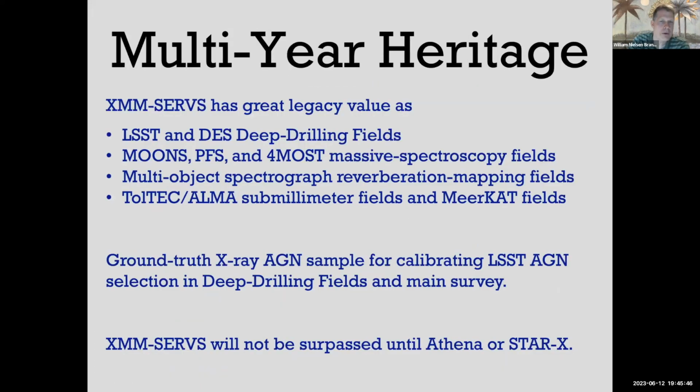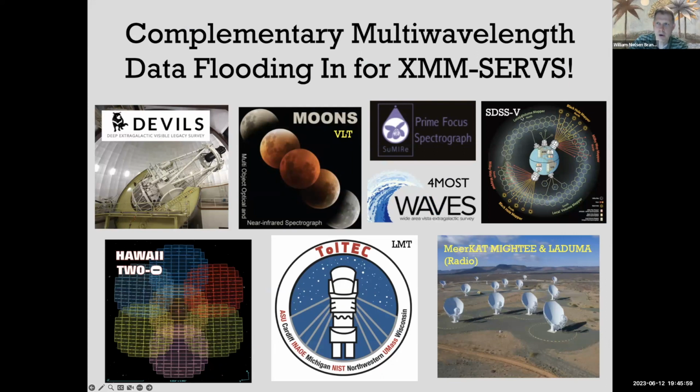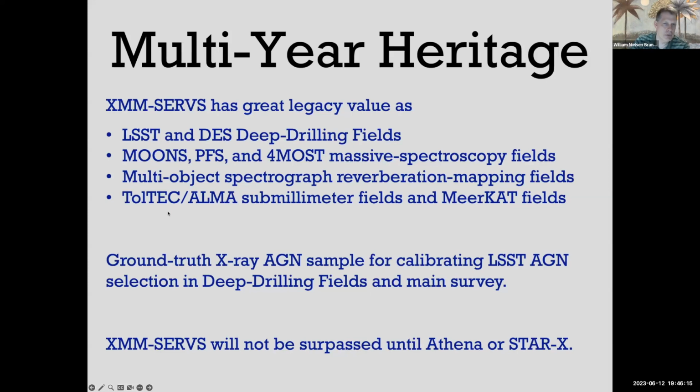follow-up that is required. Also, there are multi-object spectrograph or reverberation mapping campaigns, either that are ongoing or that are coming soon in these fields. For example, the Sloan Digital Sky Survey, as part of its 5th iteration, is performing reverberation mapping to measure direct black hole masses in these same fields. So we'll have direct black hole masses from reverberation mapping in these fields to compare with all the other fantastic multi-wavelength data. And then in the submillimeter and radio, well, these fields are also being targeted intensively with TolTEC and ALMA and MeerKAT and so on.